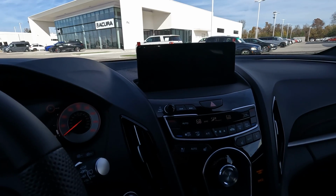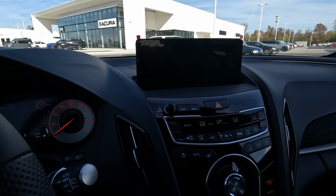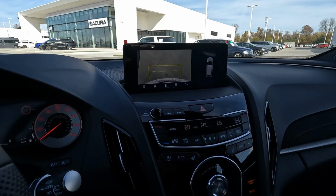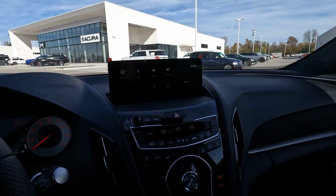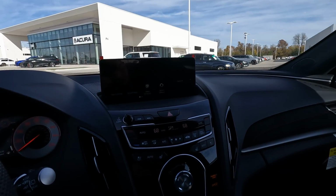And when you go into reverse, you're going to see that you have your multi-view rear view cameras here. We have several different views to work with here depending on what we need to see. And over there on the right-hand side, right over here, you see the likeness of your RDX from above, and that is going to also give you the information to show you what's going on around you with your parking sensors. It'll start to blink and flash in the appropriate area.